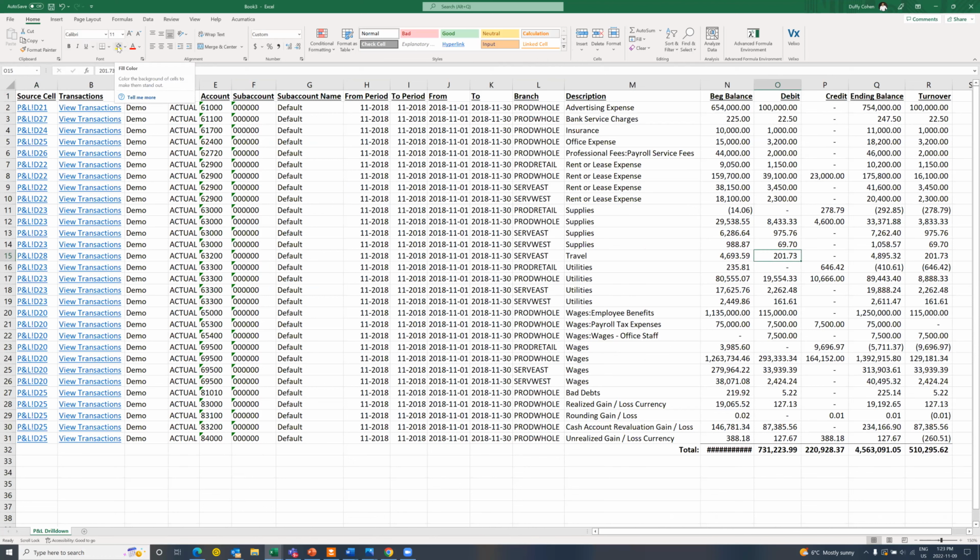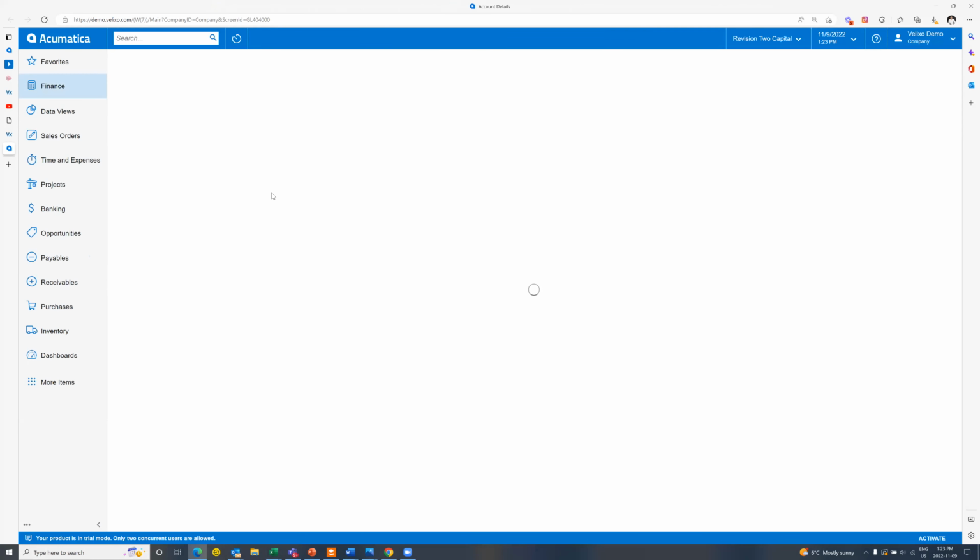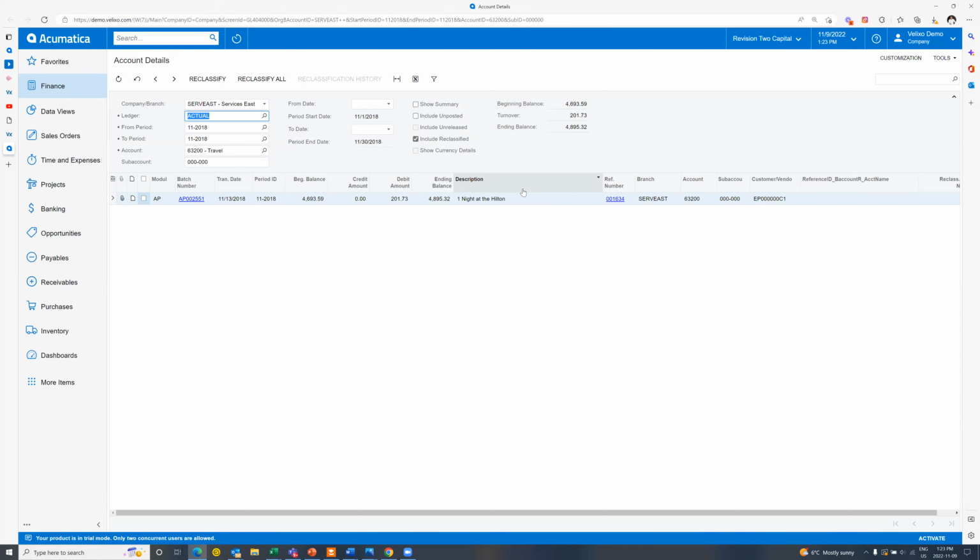I want to showcase how we are connected to Acumatica. So we're going to take this example right here, and we're simply going to click on View Transaction. Once we do that, you will all see we will be pushed directly into the Acumatica ecosystem where we'll be able to view the original invoice in a matter of clicks.